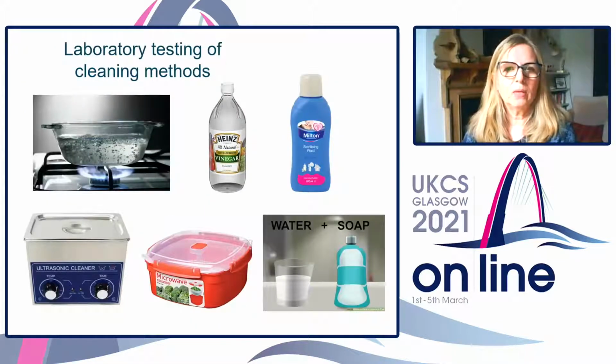Finally, we needed to develop a cleaning method that would be effective at removing bacteria and also acceptable to catheter users. We identified a range of possible cleaning methods from the literature and clinical experience, including heat methods such as boiling, steam, and microwave, chemical methods including Milton and vinegar, mechanical methods including ultrasonic cleaning and soap and water. In the laboratory, catheter samples were inoculated with bacteria and cleaned at different time points, and we used tap water rinse as a control.